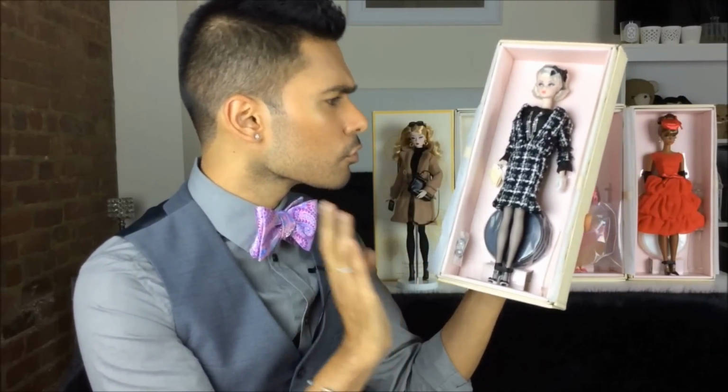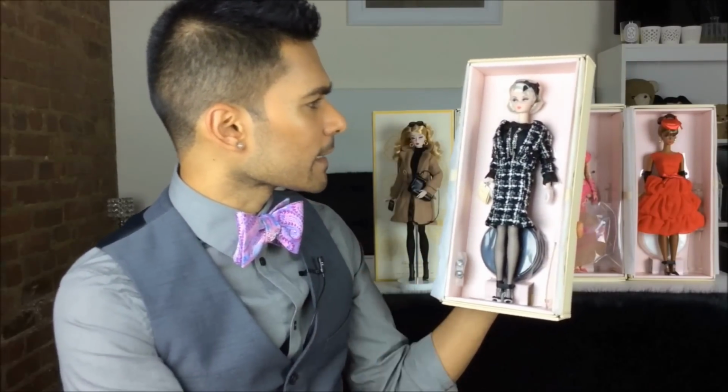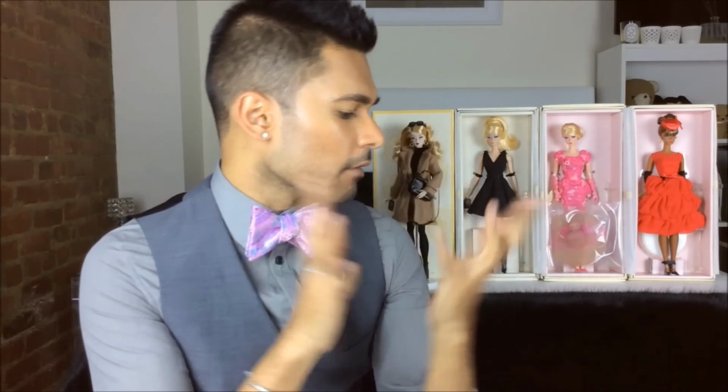I'm obsessed with the shoes. So pretty. I love the little mini gloves that she comes with and her glasses. Such a beautiful doll. It's so reminiscent of old world Chanel, and I just love that so much. It's been my absolute favorite fashion model collection to date because I love glamour, I love gowns, I love dresses, I love frilly, sparkly things with bows everywhere.